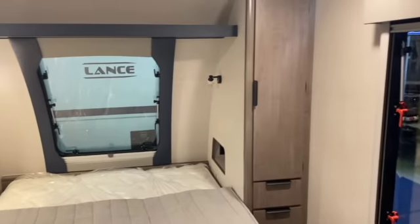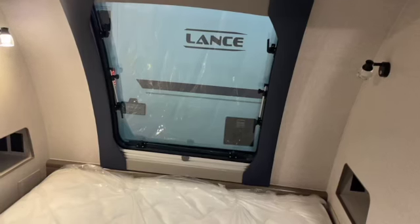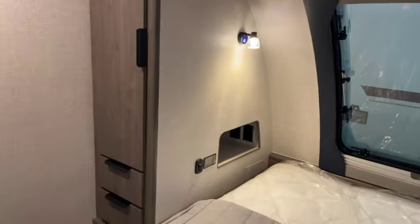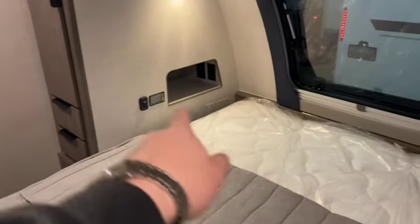It's got no slide outs, which is good if you're wanting simplicity. I like the big window up front. This can slide up or down, so if you want to leave the top part open. Like in our travel trailer, when we were parked out by the lake, you can't see it. But now with that, you can open that big window so you can get air. It's got little reading nooks beside the bed.